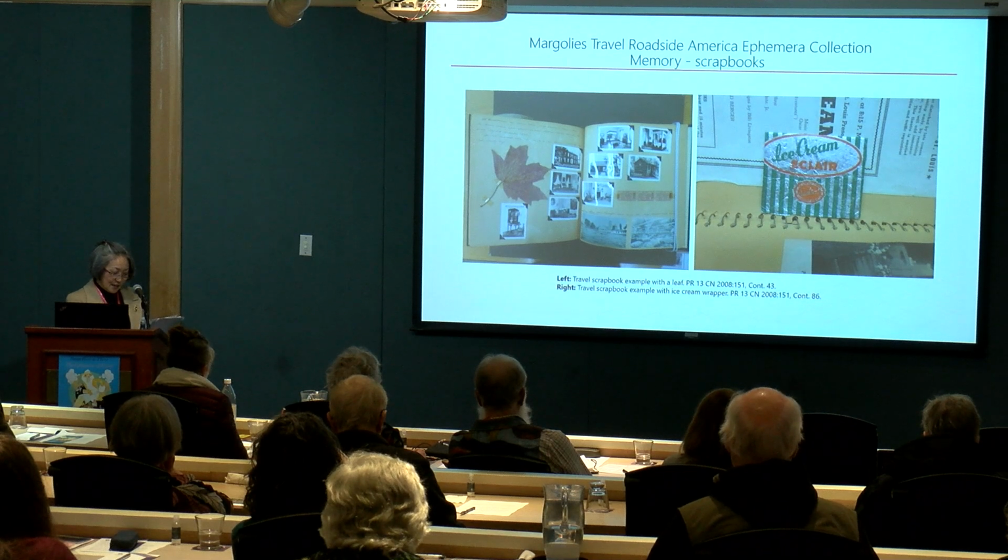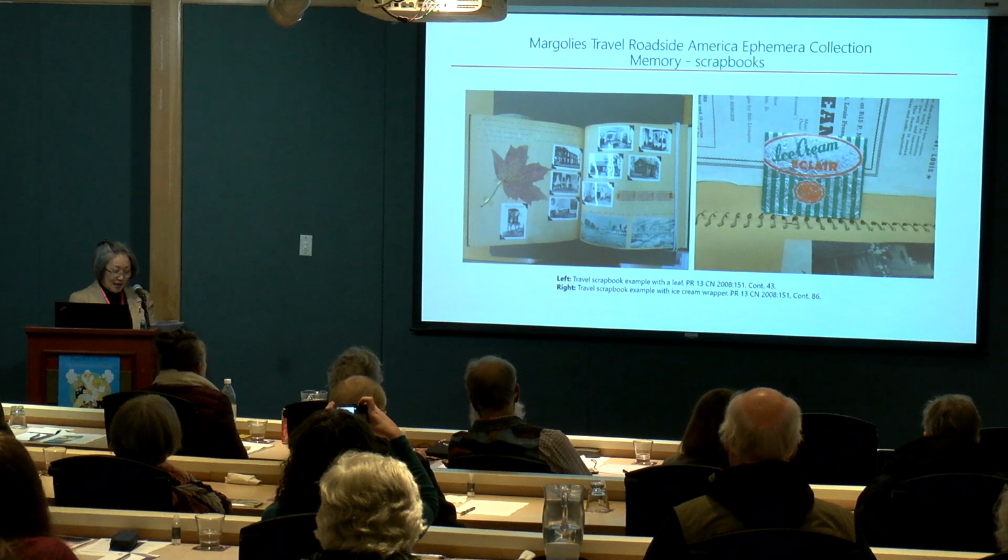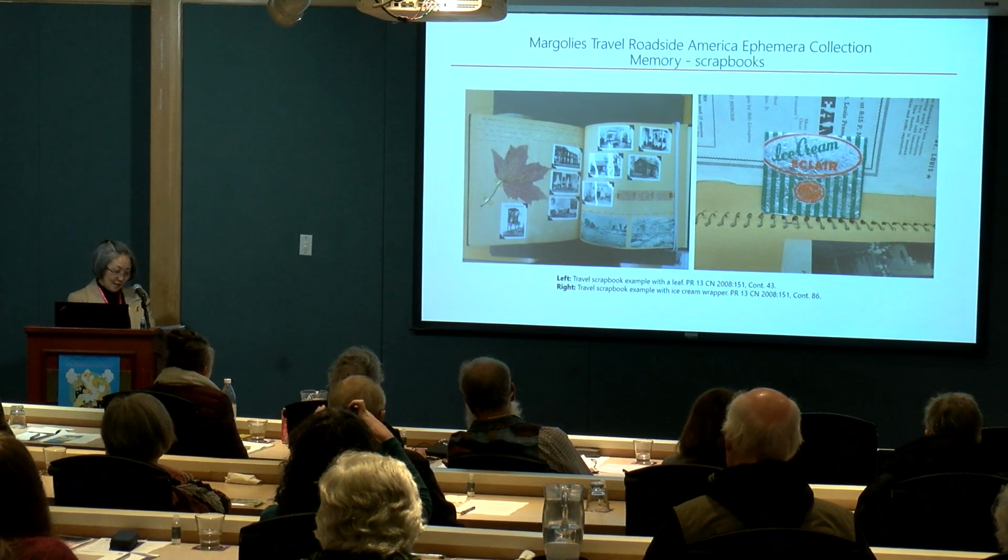And what I saw in other scrapbooks includes leaves, photos, clippings, and sometimes ice cream wrappers. These are nothing special in our regular lives, but they become special during the trips.